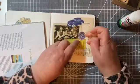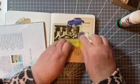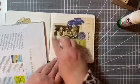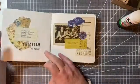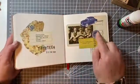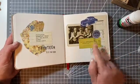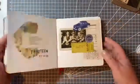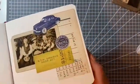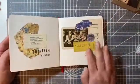Pharmacy, Nantes. So 1, 2, 3, 4, 5. Photograph, geometric shape, out the window, lines, ticket stub. Job done. What do you think? That's pretty cool. Yeah. Flying car, that's what it looks like.